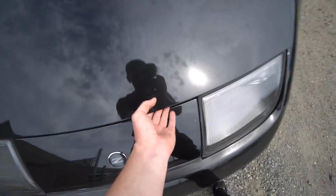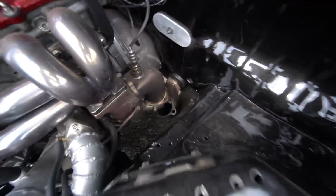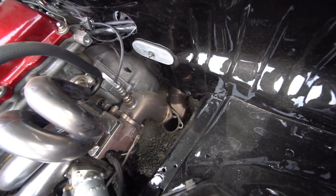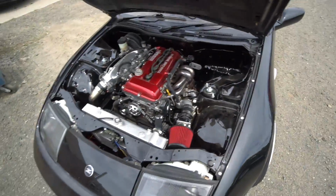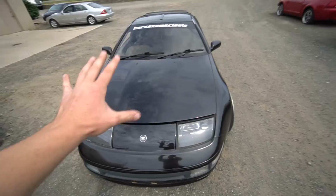Well, that noise ended up being an issue. And as we can see, my downpipe fell off. So that's cool. Luckily my V-band kind of saved it, so it's just been riding on the V-band, which is good because that part's replaceable, everything else custom. I didn't want to ruin it.